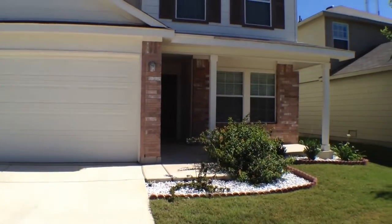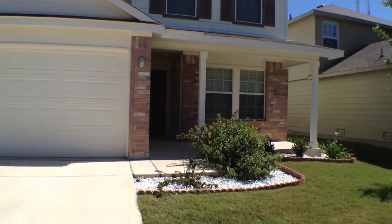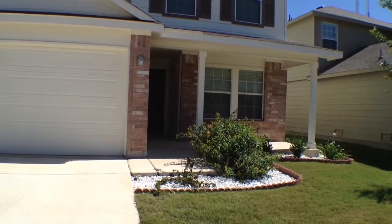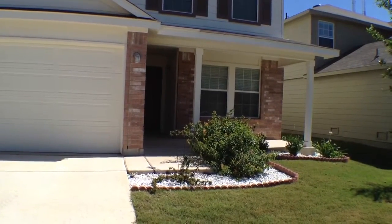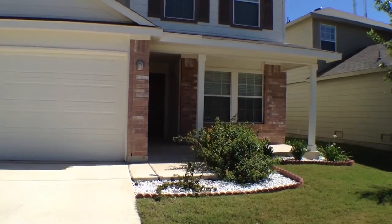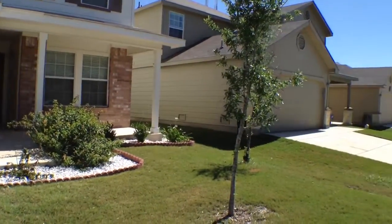We're standing in front of the home at 11927 Dove Ranch. This is a 4-bedroom, 3-bath, 2-car garage home located in the Silver Oaks Subdivision. Before we go in, I'm going to do a 360 of the neighborhood.